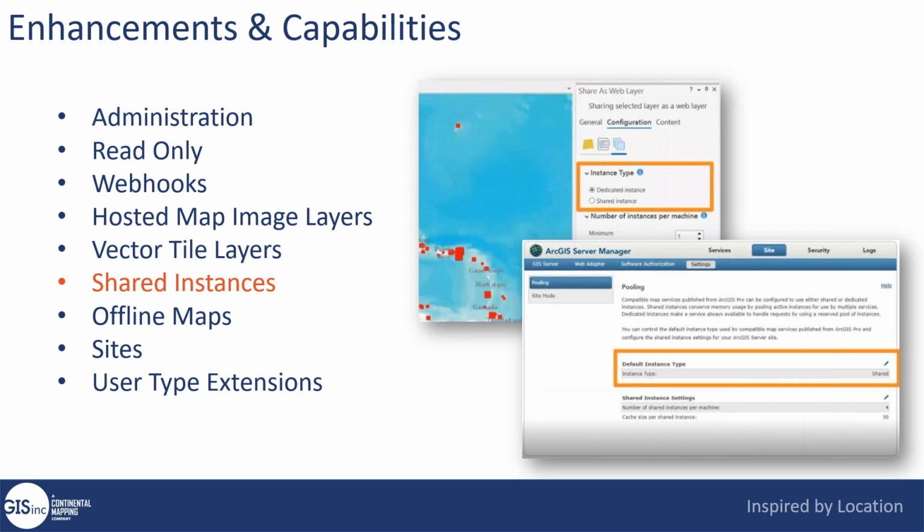Now you have the ability to either assign a dedicated instance for that map, or you can share instances. So you can piggyback off of the same SOC process and have several maps being published out of that, based on the need in the workflow. Sometimes you need to have dedicated, and sometimes you can get away with sharing. And sharing is going to drastically improve the memory performance and usage inside of your environment. So look for that. I think even at 9.0, it's going to be set to share instances by default, and you'll have to override that if you need to.